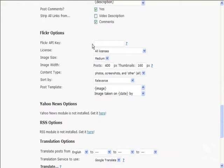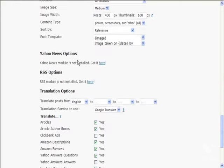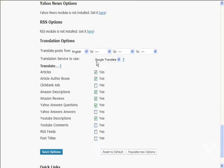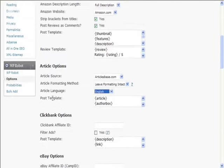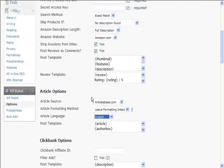You can pull videos from YouTube. You can Flickr pictures. You can buy modules to pull Yahoo News and RSS, or you can translate. I don't recommend using any of the translation options, simply because you can get a plugin that will do a much, much better job and integrate nicer with your website. So those are all the options available to you. So you can see you can post quite a lot here.